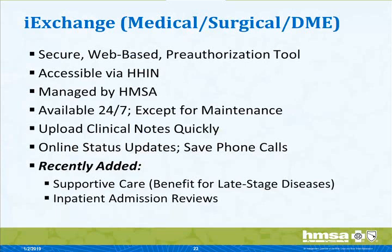iExchange is a secure web-based tool for providers to submit prior authorization requests for medical, surgical services, or durable medical equipment, DME. Providers may submit documentation electronically with real-time entry. Auto-approval rules are applied to selected services, and iExchange also provides status updates online.